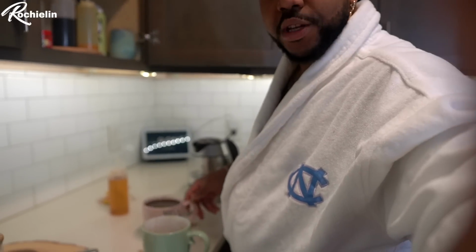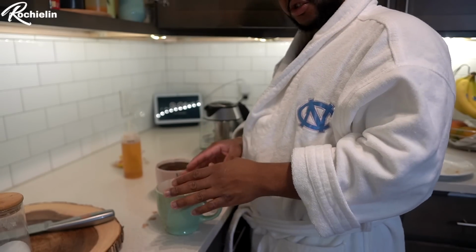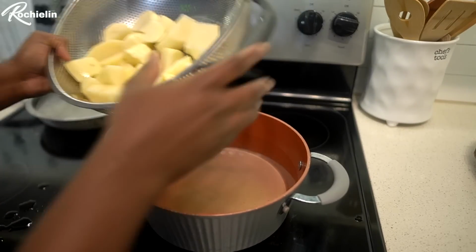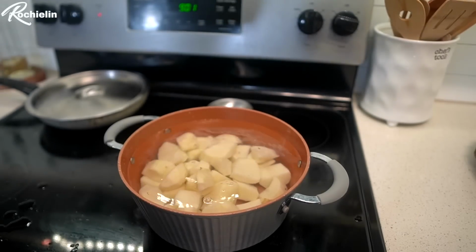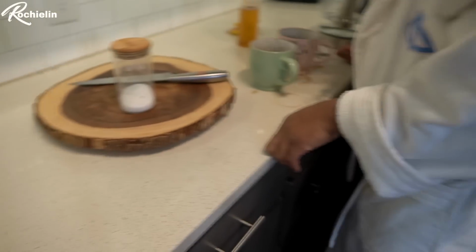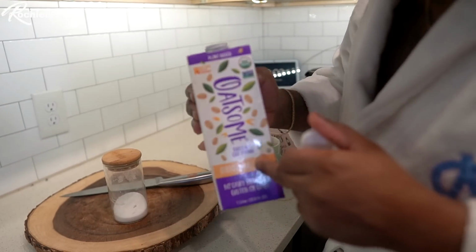What I'm gonna do is pour out the chocolate that's in this cup and put half in this cup and then fill the rest with milk. In the meantime, I'm about to add the potatoes to the water. Boom. So I'm making mashed potatoes over here. Anyway, so we're gonna drink some oat milk. Listen, oats me.